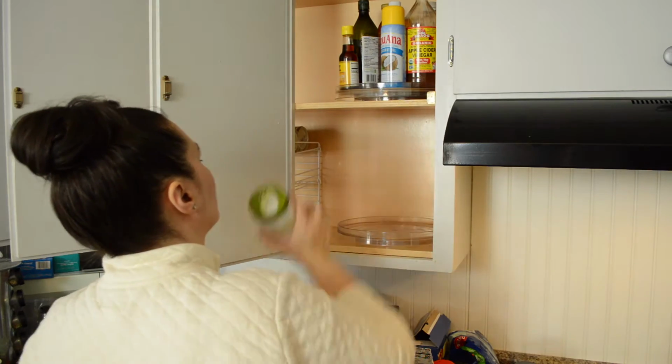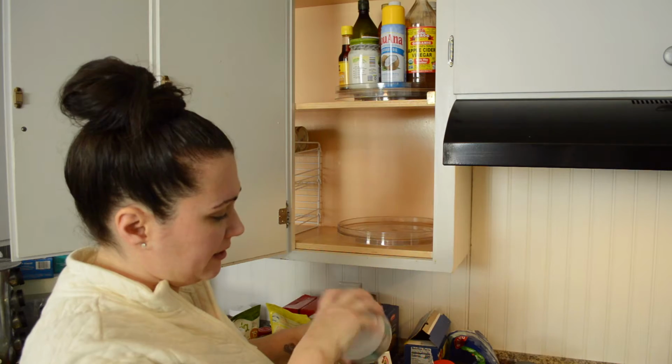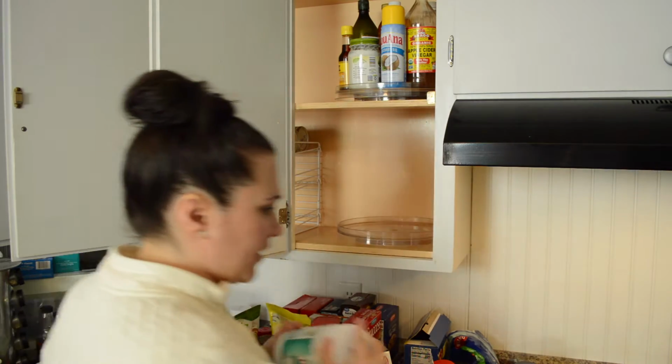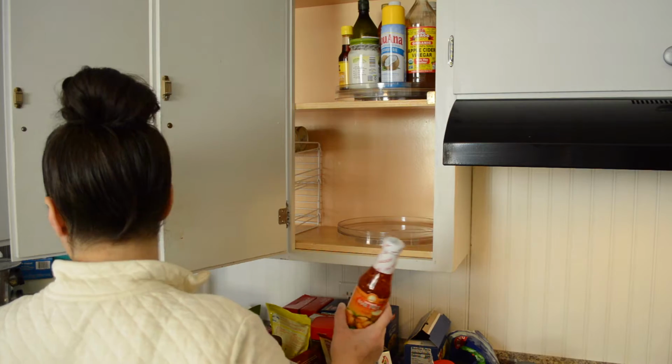So I think that will fit up here. This has like the teeniest, tiniest little bit left in it, and it kind of smells off, so I'm gonna get rid of that. All right, anything else? I do have a couple sauces that could go up there if they'll fit.